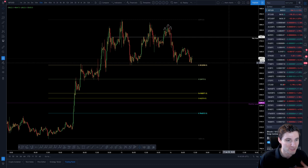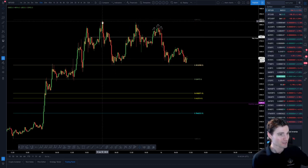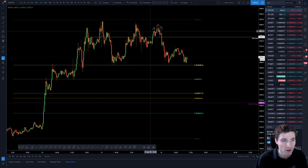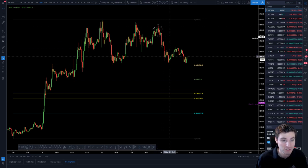Should we start with support resistance? Let's start with the resistances that we're currently seeing. This is fairly obvious. What we have here is obviously our initial high at 8,916, coming down then for a lower high and another lower high where we got this head and shoulders where I was entering some shorts, and we have now seen a drop in price.